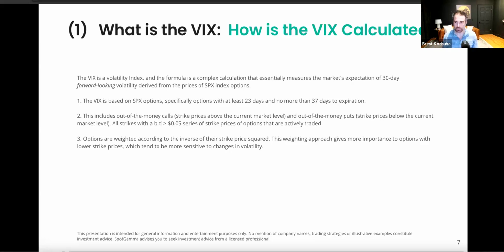And so in order to calculate a weighting that works day to day, obviously you need to create a weighting mechanism so you smooth out some of the bumps, and the numbers work again day to day. And so the takeaway here for everybody is simply that it's 30 days to expiration, and basically all options across the board that have at least a nickel bid. So it's calls and puts that go into this calculation.